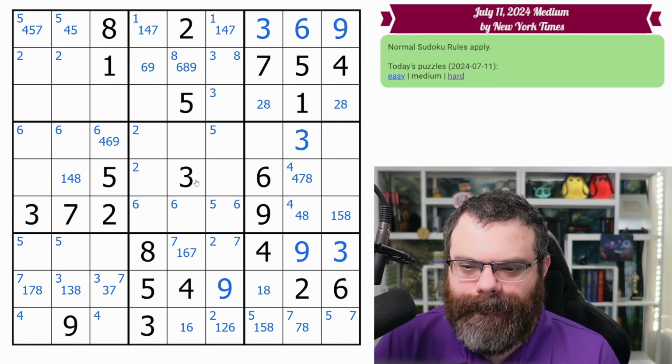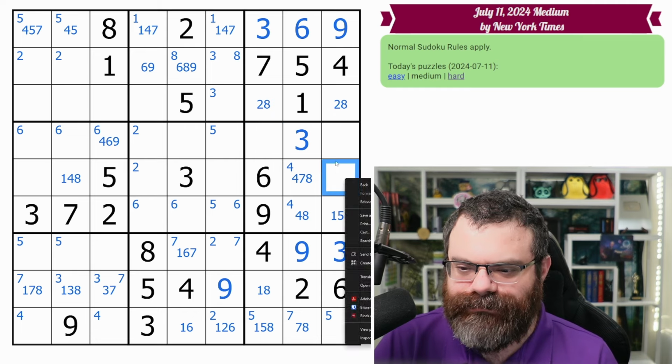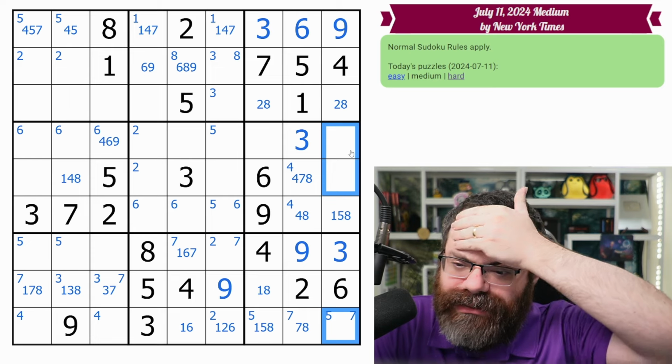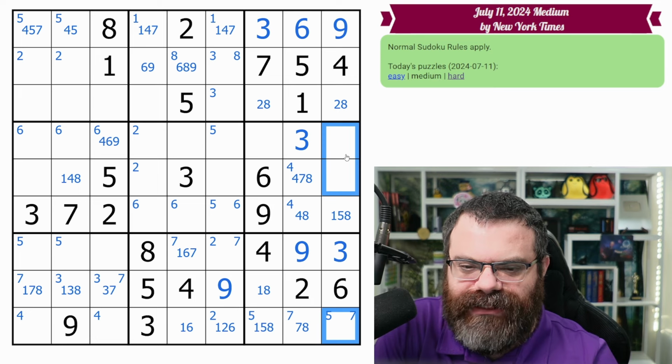How about this box here? We got the 4s. We already looked at this cell. Let's just think about this column real quick. So we need 1, 2, 5, 7, 8. 1, 2, 5, 7, 8.